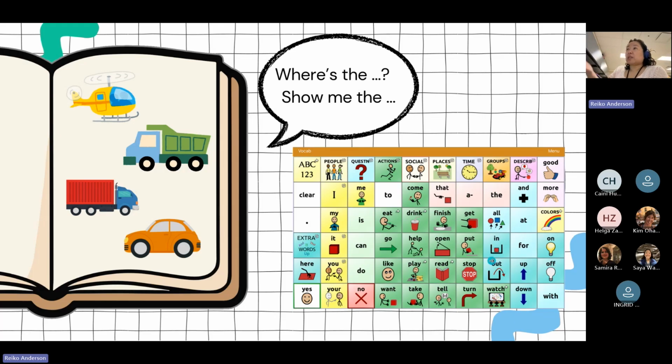I might even just look at this page and go, oh, look, helicopter, dump truck, and just name things that I'm seeing, right? So I'm focusing on the student's input rather than their output.